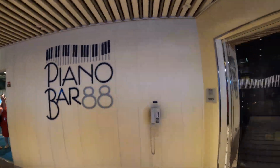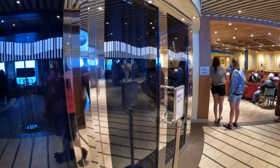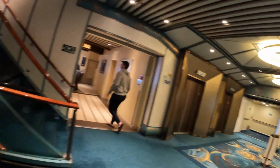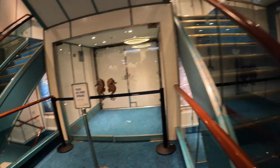Then you got the Piano Bar 88. Sadly, this was closed every time I came around to it during this cruise, so I never got a chance to film the inside. But if you do love a really good piano bar and you manage to catch those doors open at night for the piano bar, definitely check it out. 100% worth it.